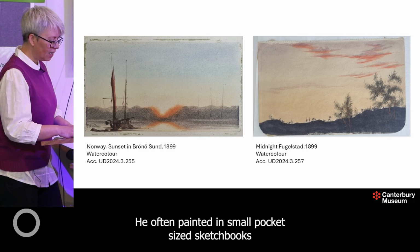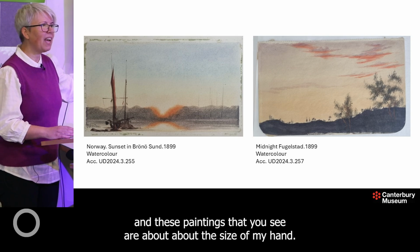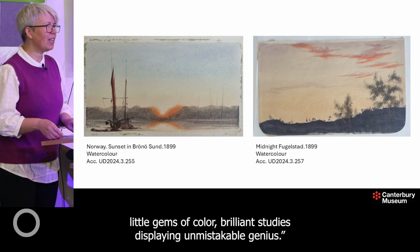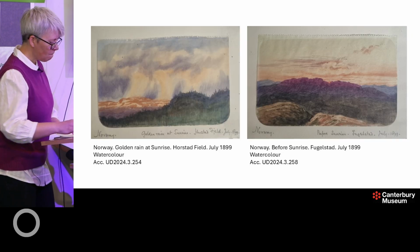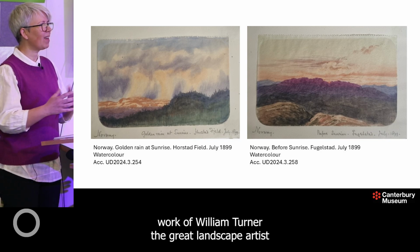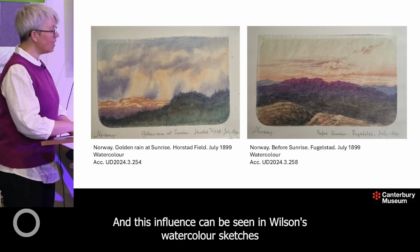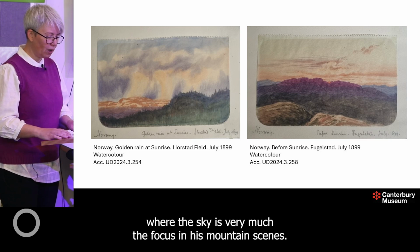He often painted in small pocket-sized sketchbooks, and these paintings that you see are about the size of my hand. And Seaver writes that these are "exquisite miniatures, little gems of colour, brilliant studies displaying unmistakable genius." Wilson greatly admired the work of William Turner, the great landscape artist, or seascape artist even, who was renowned for very dramatic skies. And this influence can be seen in Wilson's watercolour sketches, where the sky is very much the focus in his mountain scenes.